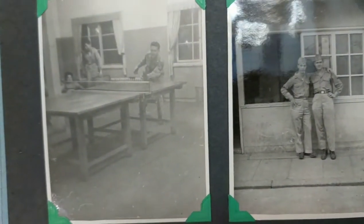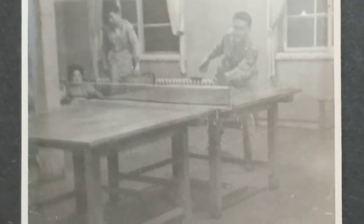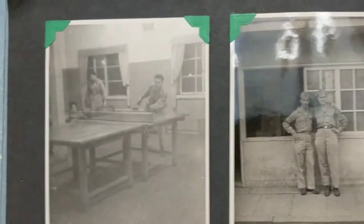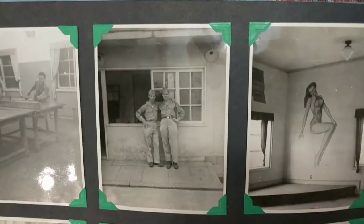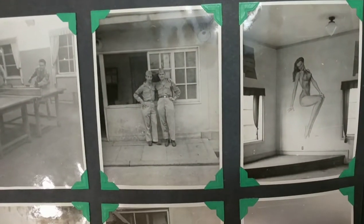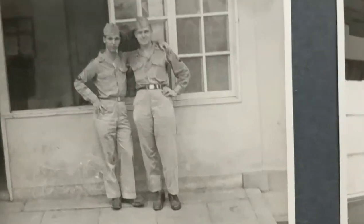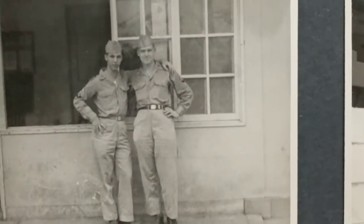And again, we have them playing ping pong here. And in the corner, if you notice, is a little Japanese lady. I don't know what that's all about. It's out of focus. I apologize for the glare. I have a chandelier above the table that I'm at, and it's casting a glare. So we have these two GIs standing outside some kind of building. Don't know what that is.